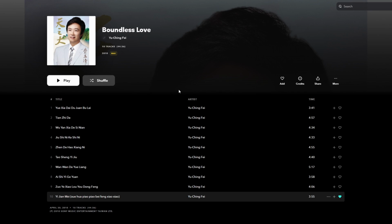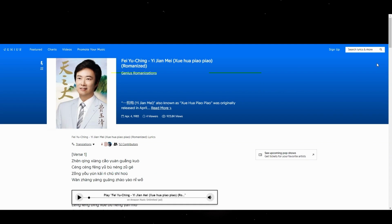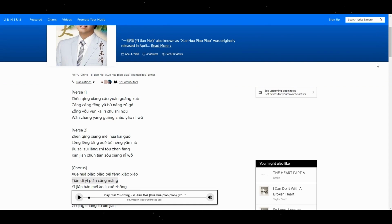Oh, this song. This song is so beautiful. Yi Jian Mei. It is a Taiwanese pop song, I believe, from what I've read. And I think that it's sung in Mandarin. And I can actually sing it. No joke. I'd have to practice again, but I seriously took 12 hours on a road trip trying to learn how to sing the transcription of this song.